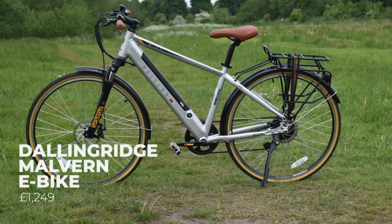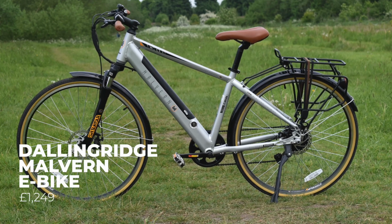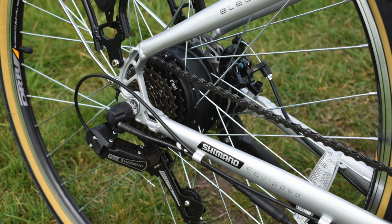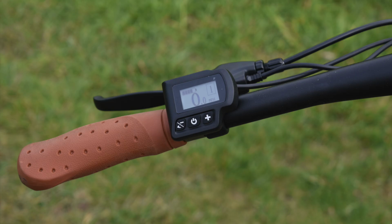The DALLINGRIDGE MALVERN is a trekking e-bike that provides sound performance and good value for money. Our tester rode the Malvern over some pretty hilly countryside and the motor system performed very well. The 12 magnet sensor meant the power came in and cut out reasonably quickly for a cadence system like this. And it breezed up basically all the hills, including a 20% one that you found. Anyway, it's probably fine for your regular commute. And that was with 12 kilograms of gardening tools on the back.